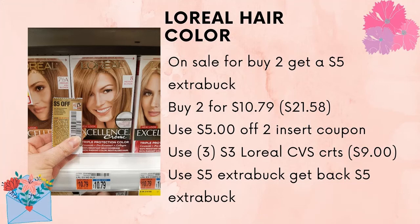Now, I picked these up because I have three CRTs to use with these, and I have a friend who uses this color, and she likes for me to pick them up for her. So whenever she needs them, she gives me a text or a call and says, hey, Joni, can you get my hair color for me? And I do. So now I'll have them on hand for when she does give me a text. And if you're watching this video, I have your hair color. If not, I'll let you know when you give me a text. But that's why I picked them up. I had some great CRTs and I wanted to make sure I got them for her.